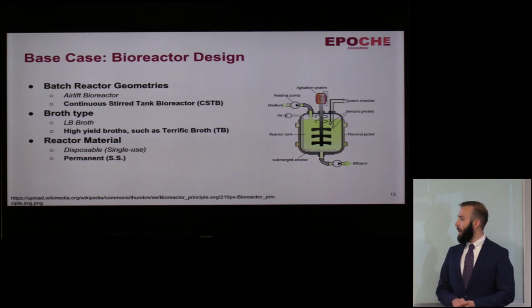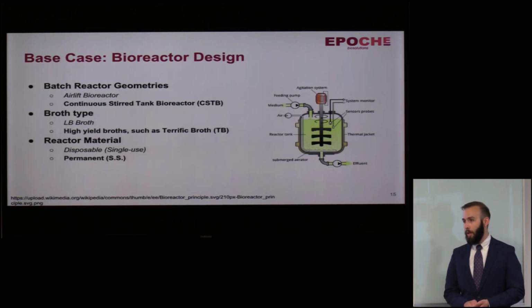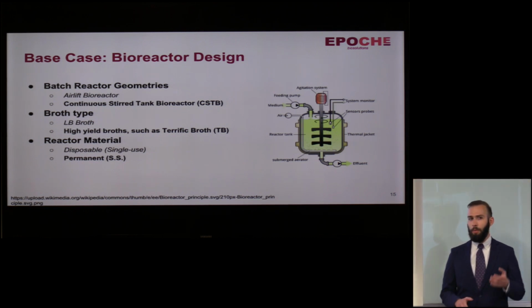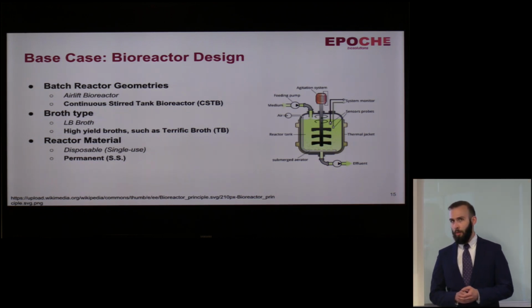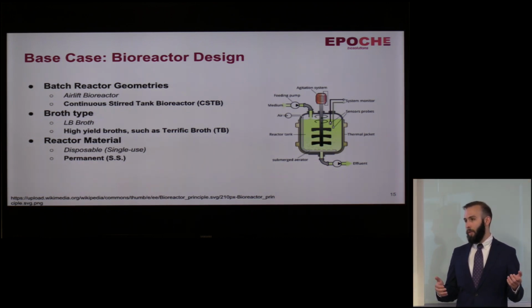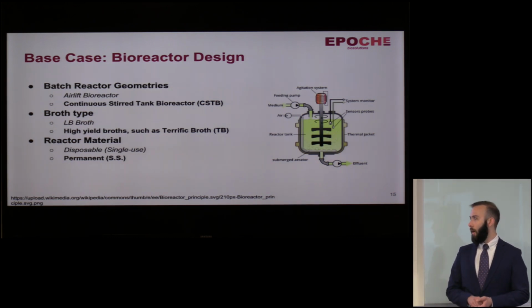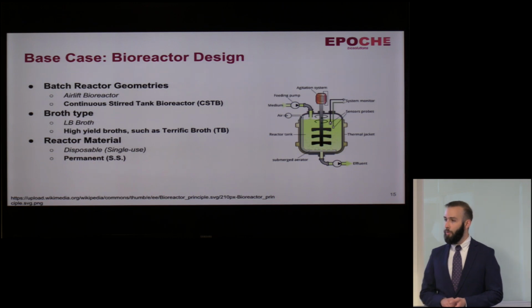And for the material of the reactor, we considered using single-use disposable reactors, but because aeration is a major priority in our fermentation, and because single-use reactors are still an up-and-coming technology, and while they are progressing rapidly, they haven't hit the aeration efficiency of a permanent reactor quite yet. Our plan is to use a permanent stainless steel reactor.